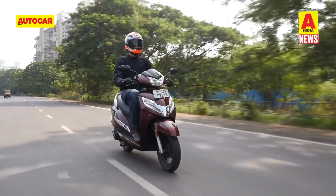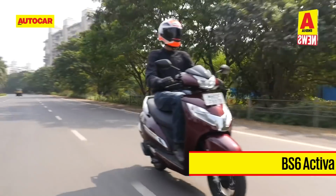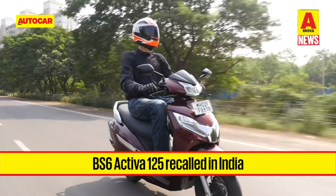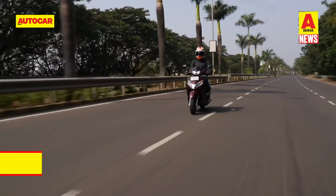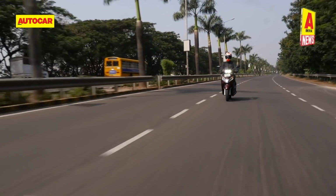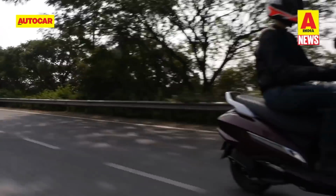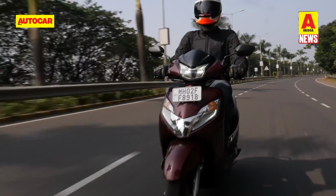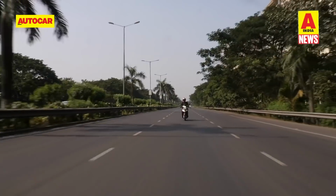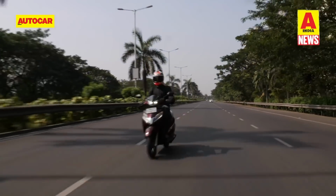And in other Honda news, the recently launched BS6 Activa 125 has been recalled due to a faulty cooling fan cover and oil gauge. While there is no information on exactly what's wrong with the components or how it's affected the scooter's overall performance, we do know that the parts will be completely replaced, with the overall process for inspection and rectification taking approximately 30 minutes at no cost to owners.